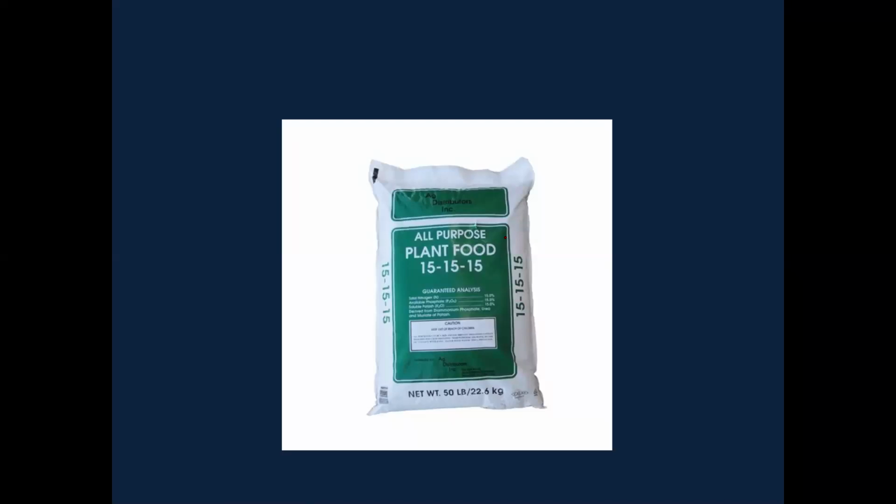Every plant food you're ever going to want to look at has 3 numbers on it. They may not be these 3 numbers. I mean, this has got it stamped all over the place, 15, 15, 15. And what that means is, I don't know if you can read it there, but it says total nitrogen, 15%, and available phosphate, 15%, and soluble potash, 15%. So the 15, 15, 15 means 15% nitrogen, 15% phosphorus, and 15% potash. And that's just the standard way to do it.